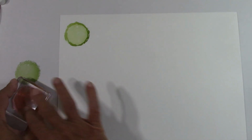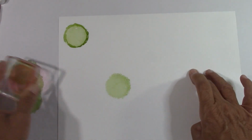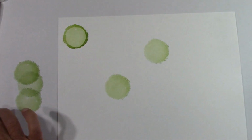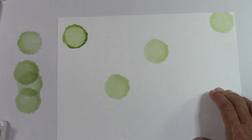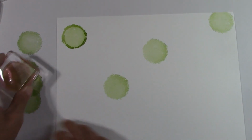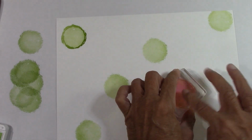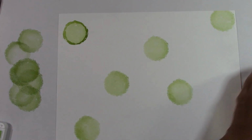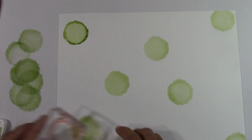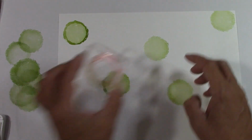All right, so let's keep going. Now we're going to make a bunch of these circles all around, and it doesn't matter. Let's remember to stamp off. So with all of the circles, I've stamped off. I'm going to go on and off of the page, just all over the place. Not too tight though, okay, because you want enough room to put everything else. Okay, we're going to stop there. And now we're going to come in with our Granny Apple Green full strength and put that around all of our circles.